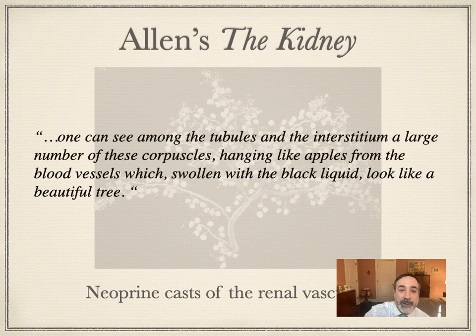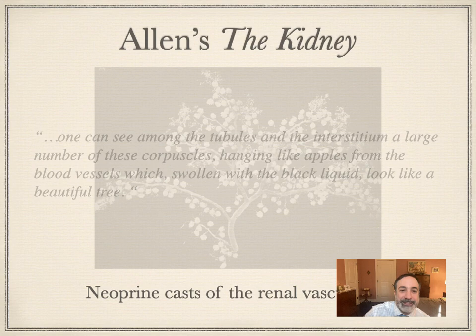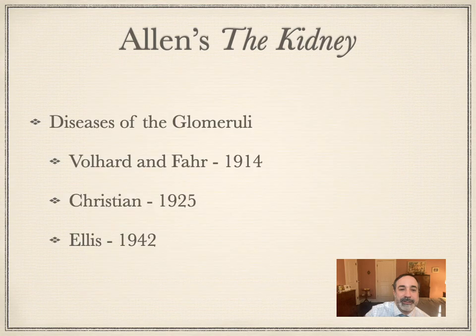One can see among the tubules and the interstitium a large number of these corpuscles hanging like apples from the blood vessels which, swollen with the black liquid, look like a beautiful tree. Its earnest efforts at classifying diseases of glomeruli earns it a place of honor among the pantheon of works before it.